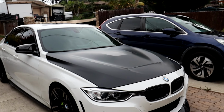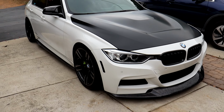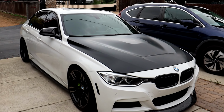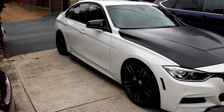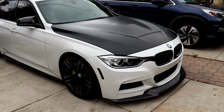So I got some content coming for this car. I know I've been kind of slow on content since I haven't really been doing many mods. I've been really busy with my store, Inline 6 Auto. I am going to get back into it here, and the car is going to look a bit different in the coming months and maybe the beginning of next year. So yeah, I do have some changes coming, and I am really excited to share them with you guys.